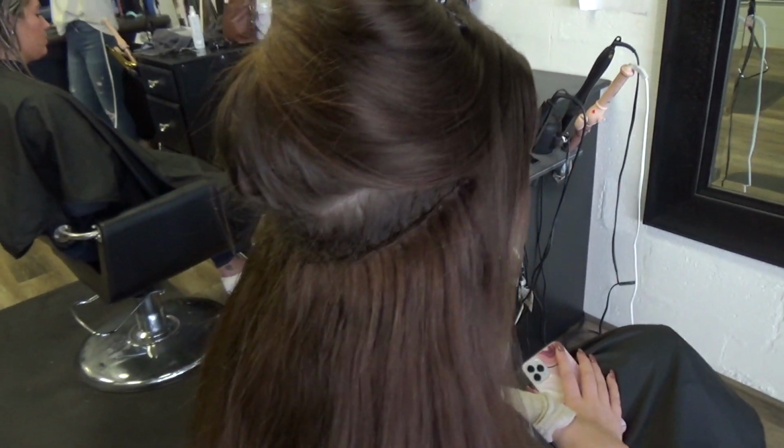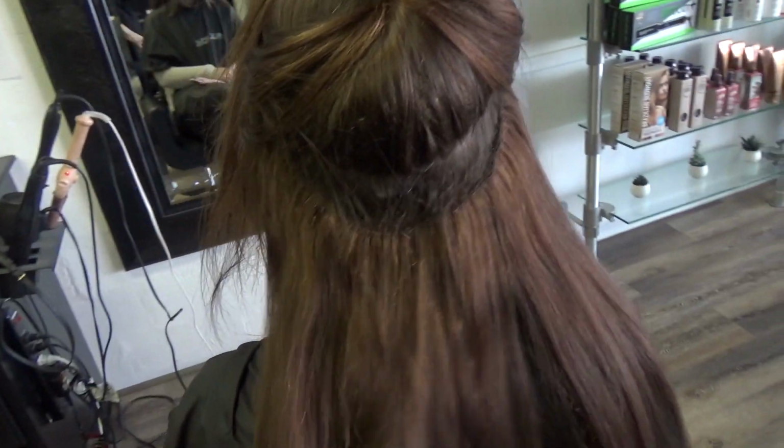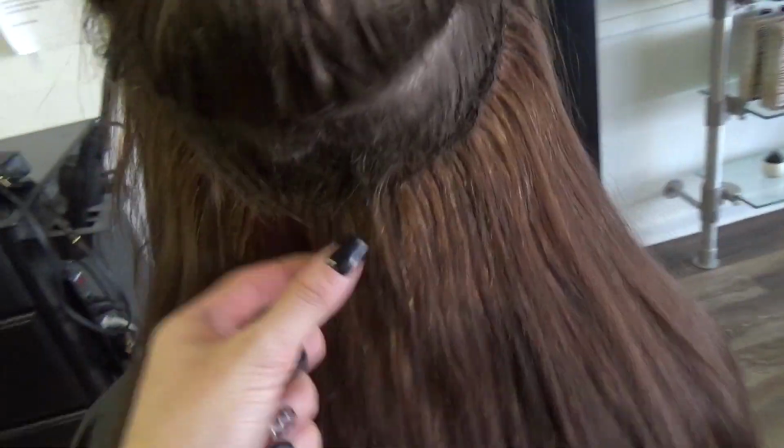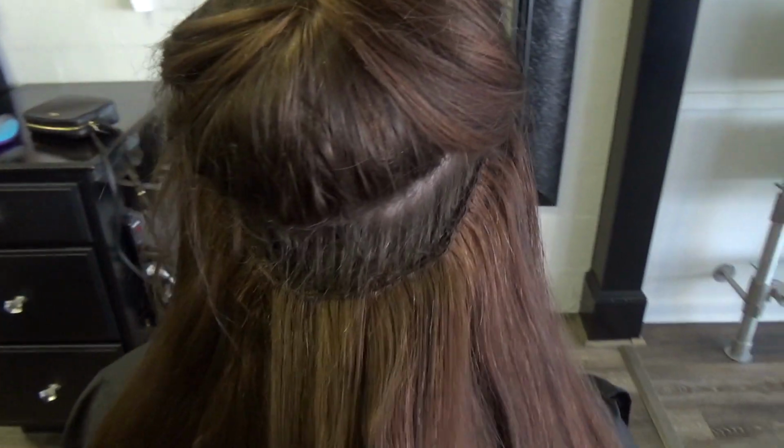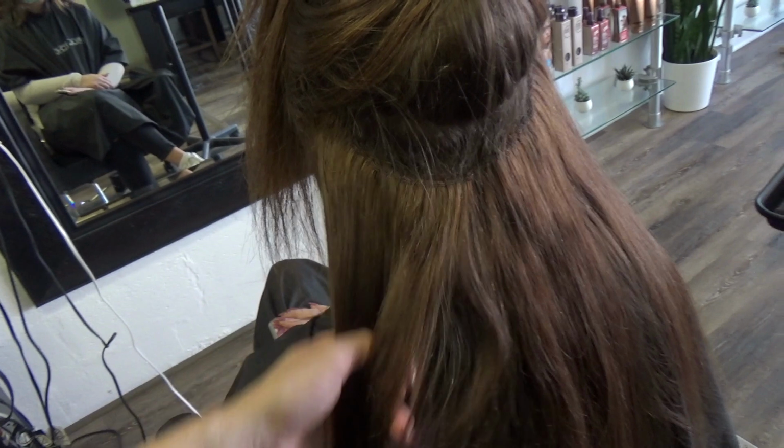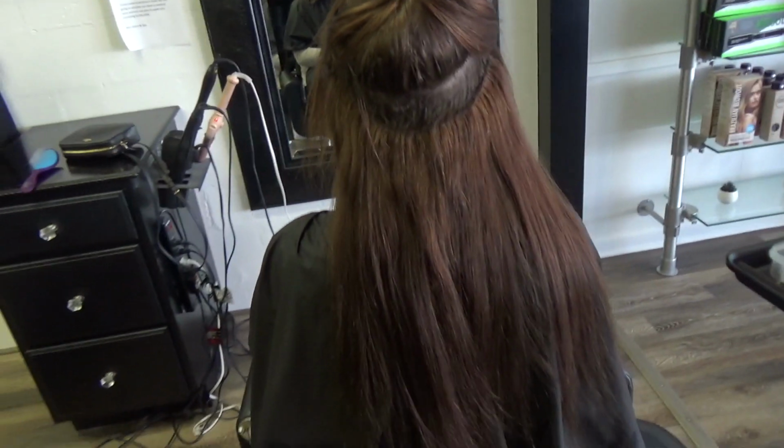Alright, so I have Lauren in my chair now. We're going to be moving up 2 rows of hand-tied extensions. You guys can see how much they've grown out. They've been in her hair for 8 weeks now. So we're going to take them out and reinstall the 2 rows, and then we're going to refresh her all over color.